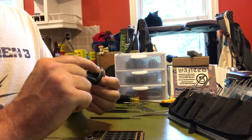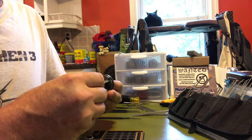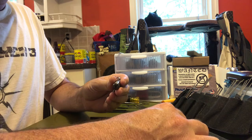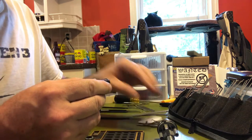How are we looking? We shim it. I think we're gonna be okay. I'm kind of expecting to see a taper pin on key pin 3 or 4, just because the feedback was very similar. They're sitting really nice and flush.